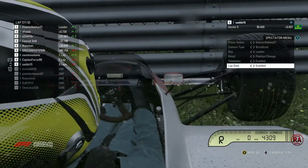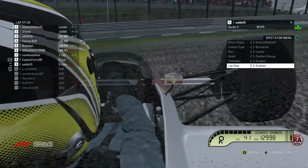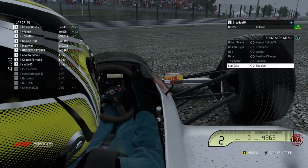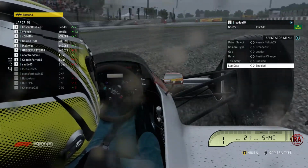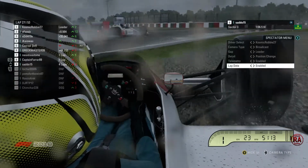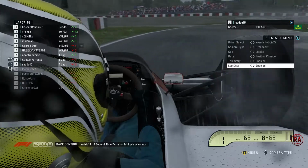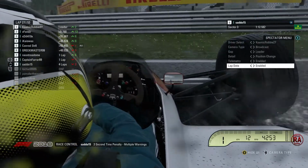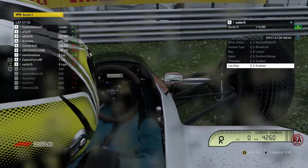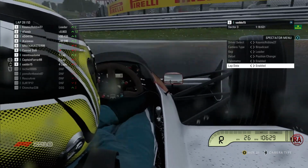Oh, Sato has crashed again. What are we on now? Lap 27, I think we are. Correct me. But now Sato just backs it off the wall there, gets into the gravel trap, lets the leaders go through and gets some weird 3-second time penalty. Just got to be careful here. Doesn't collide into anybody here.